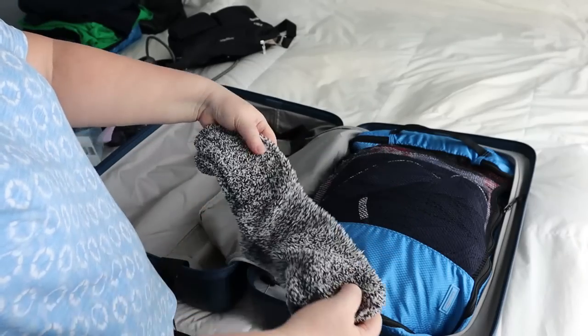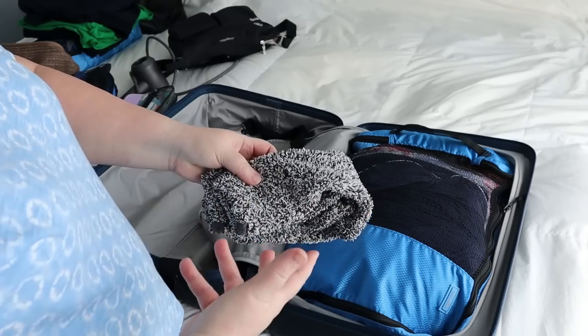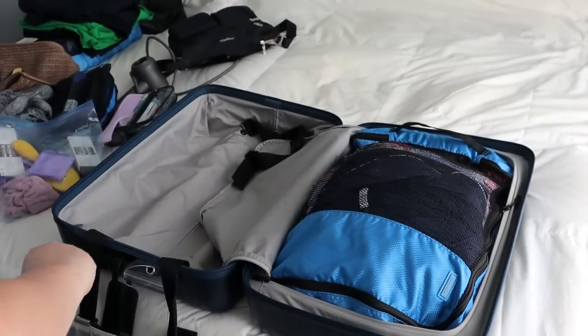And I always take an extra pair of these fuzzy socks because sometimes when I swim a lot, when I go somewhere warm, I get really cold in the evening and I can't sleep if my feet are cold. So I'll just shove them in here. And they're handy to have to walk around the hotel in case the hotel doesn't give you slippers.